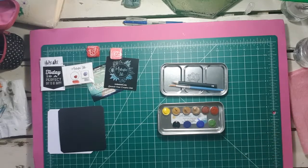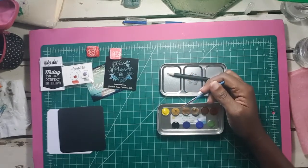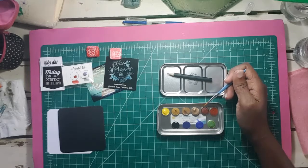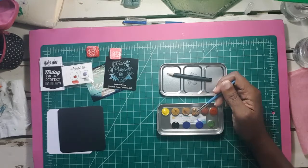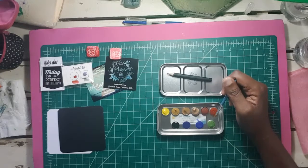We have Azo Yellow. We have a store exclusive. No, this is Golden Ochre. So we have Azo Yellow here. I'm sorry, Azo Yellow. This is Golden Ochre. This is Light Yellow Ochre. And this is the store favorite or a store exclusive, which is Elder Wand. This is Red Alder, Venetian Red. I have Noir Black, Phthalo Blue, Ultramarine Blue, and Sap Green.